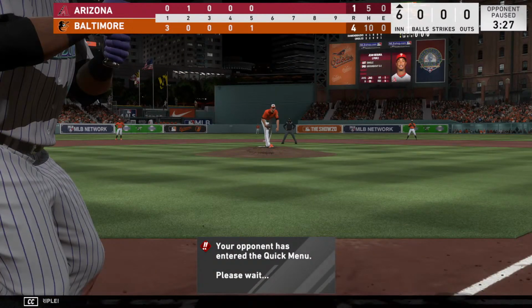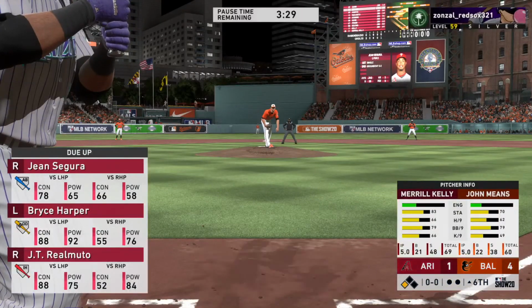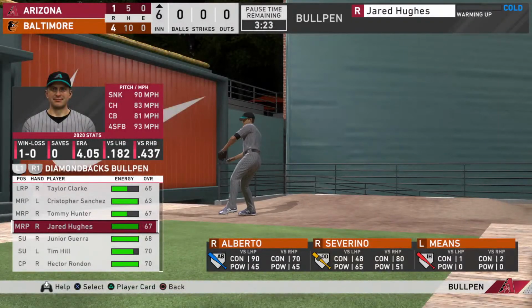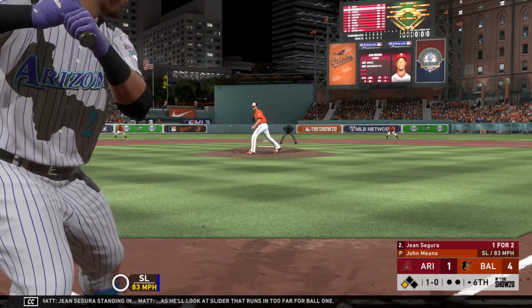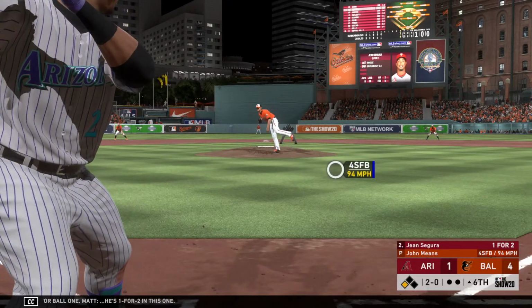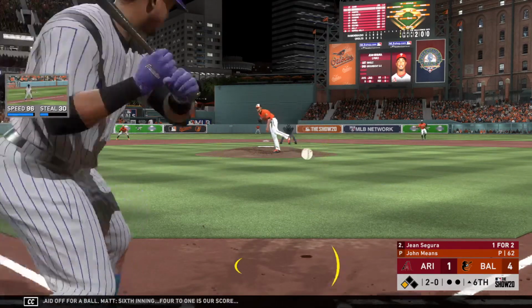The batter number 2, second baseman, Segura. Gene Segura standing in as he'll look at a slider that runs in too far for ball 1. He's 1 for 2 in this one. Just off the outside that time, laid off for a ball. 6th inning, 4-1 is our score.